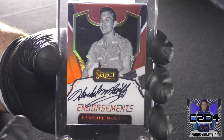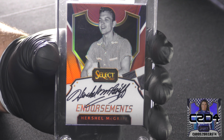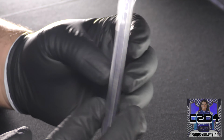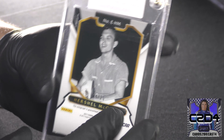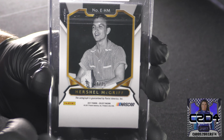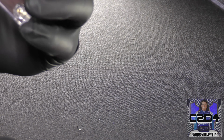Herschel McGriff. Really, the only thing I keep mentioning is that he was the first checker flag 1-of-1 autograph that I saw. And once I saw that, I was like, there's actually some salvaging with this Select deal. Select eventually would become one of my favorite ones, but at the time I was pretty critical of it. 24/25 standard print autograph for Herschel McGriff.